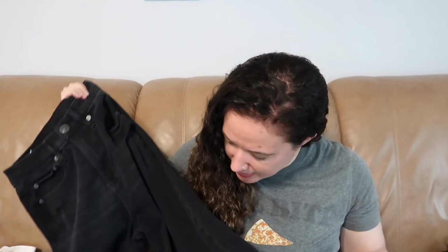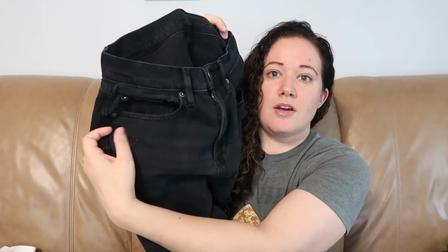I don't think this leg has distressing, but this one does have a little bit right here. Nothing major. All right, so this next brand I've never found before, but I recently heard my fellow New England gal, Lori Tata, talk about this brand. She found a few dresses from them and she picked them up.